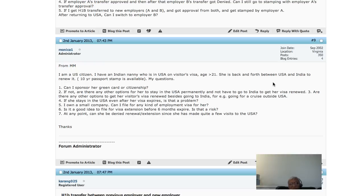Number two, are there any other options for her to stay in USA permanently? Other than getting married to a US citizen, genuine marriage, not just to get her papers, I don't see any other options. Are there any other options to get her visitor visa renewed besides going to India? No.